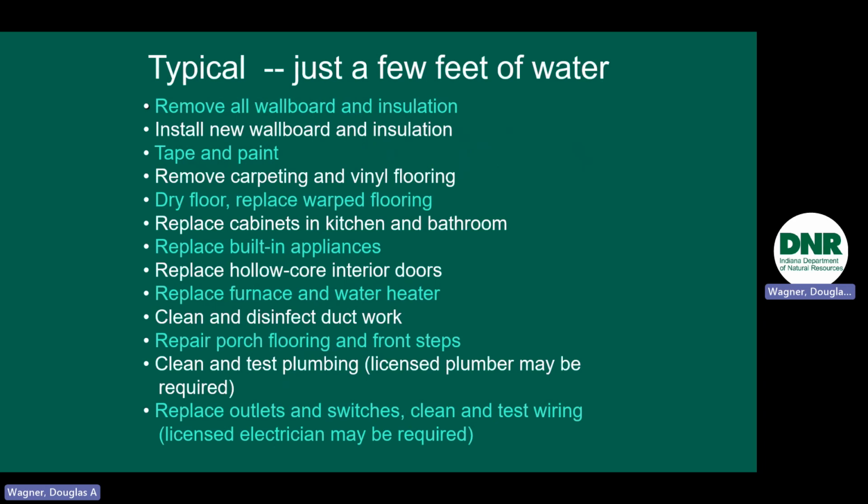Here are some typical repairs with just a few feet of water. The total cost can be significant, sometimes equal to or greater than 50% of the structure's market value before the damage. Then it must be elevated if residential, and elevated or flood-proofed if non-residential, and meet other applicable local ordinance requirements. This is the basic procedure for substantial damage.